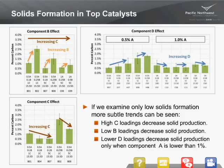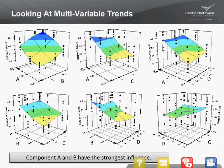So as you can see, we went from real simple to then starting to look at slight combinations and whatnot, but there's still bar graphs, they're still in Excel. The next slide shows kind of the next level up, I would say. This is where we took all of the data and threw it into Origin, and we wanted to look at combining or multivariable trends. And so in this case, because we had 4 different components, we needed 6 different graphs to compare each of those components to one another.